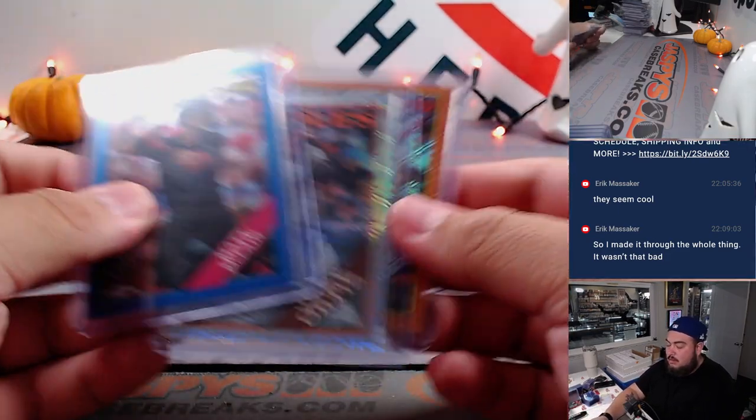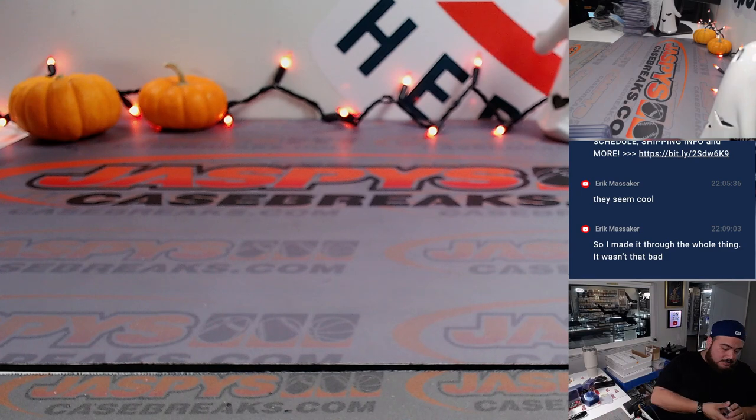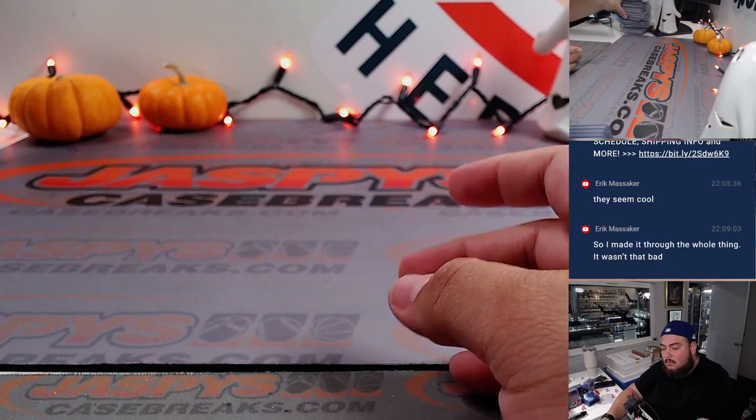All righty. Now here we go, guys. We are at the finish line. So obviously I'll do a quick recap of the hits. Obviously a lot of numbered cards, a lot of colors, but we'll do a recap of the hits at least. All right, let me reorganize this too.